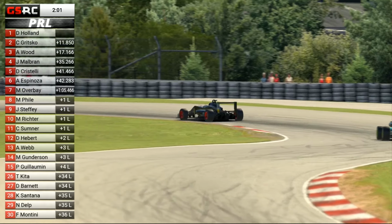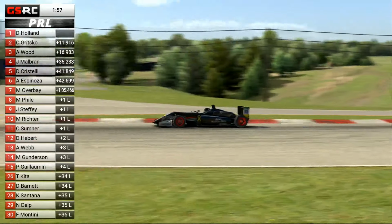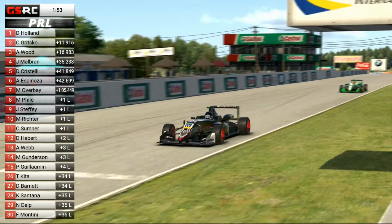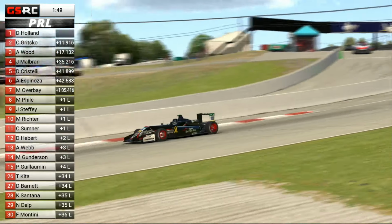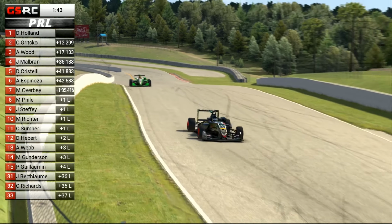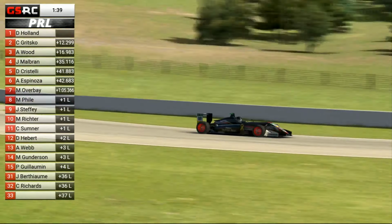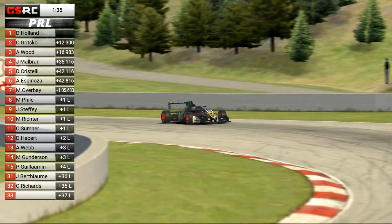I think we're going to be 2 to go at the line. It depends on when David Holland gets to that front stretch. He's got about 12 seconds back to Gritzko currently as he climbs up the Andretti straight. Keeping half an eye on this battle for 5th, because Espinoza is staying there with Cristelli.